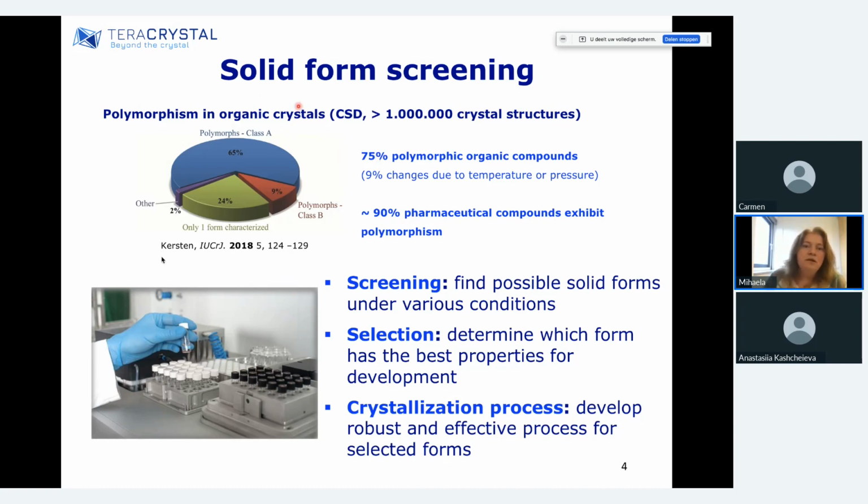So that's a reason to address this for organic compounds, but not only that, but to mitigate the risk or to control the polymorph that you want, but also the fact that each solid form will have potentially different physico-chemical properties, and by knowing all the forms, by knowing their properties, then you have a broad range of choice of properties for a specific application. And that makes it very interesting, not only for the pharma industry, but also for agrochemicals and the food industry as well. So that's why solid form screening is very important.